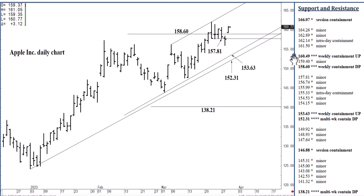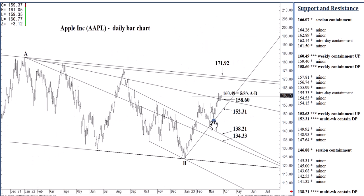We can fall back, close below 158.60. That's why I only have it as a weekly support level. And within 3 to 5 days, fall into the 152.31 to 153.63 area, where we could bottom out through April. And above 152.31, I actually do show it here. Holding above this speed line, we'll keep 171.92 in reach by the end of April. As it turns out, I think Wednesday's close above 160.49 may well reach this 171.92 over the next 2 or 3 weeks. So, what to do?